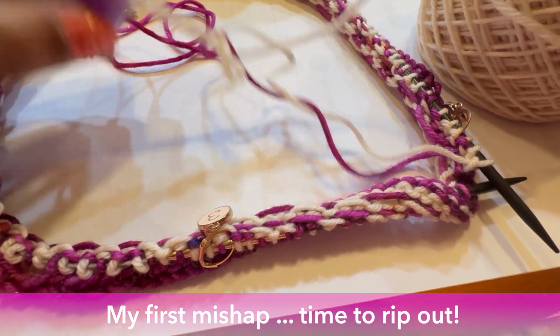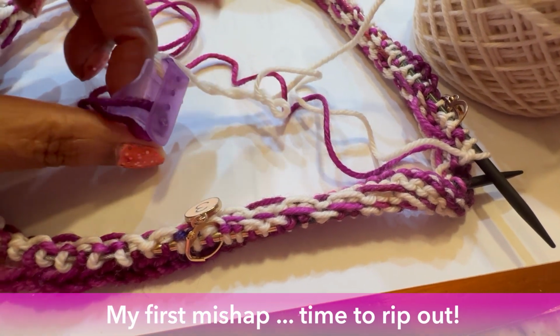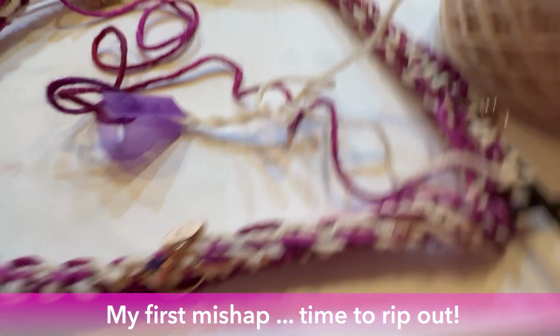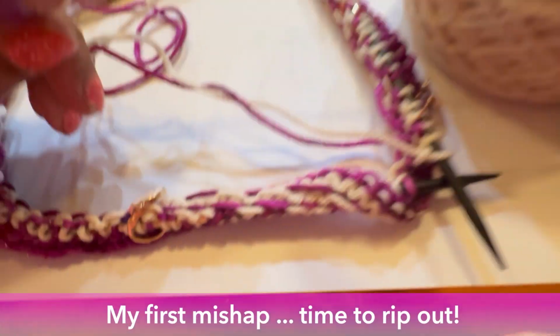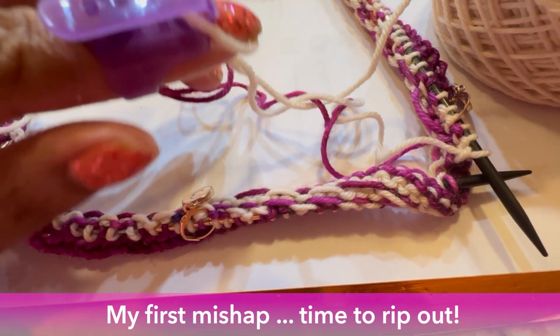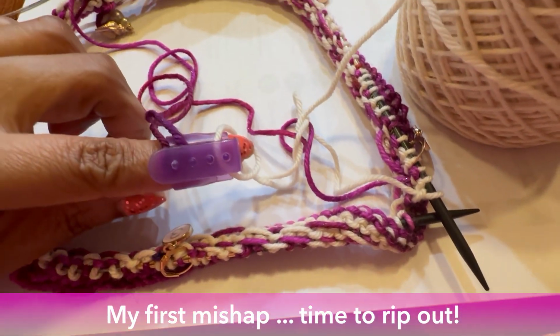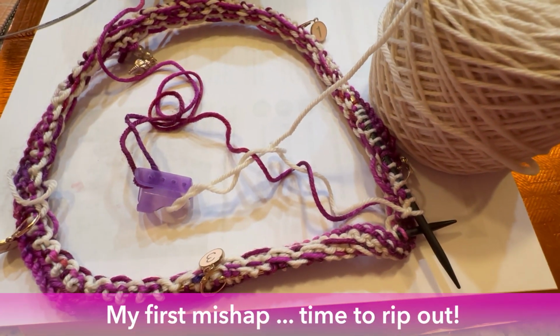So basically what it does is it separates the 2 colors, and you just pick with the right needle off of the tip of your finger. As you can see, kind of do it like that, and I just pick the yarn. Well, I'll show it again when I'm actually knitting, when I fix this.